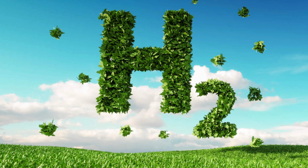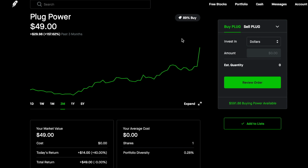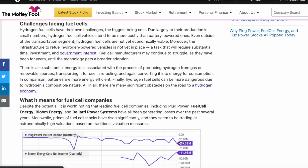But hey, if we want to get to this green future, we probably can't completely rely on our electric grid for everything. But that's why Plug Power's extended deal with Walmart and their deal with SK Group is so potentially big, because it shows the type of investment that this hydrogen economy idea really needs, because Plug Power has been losing money for a long time too.